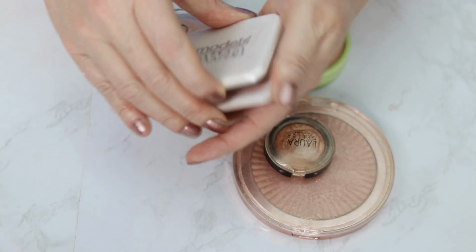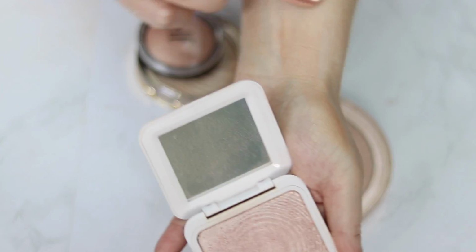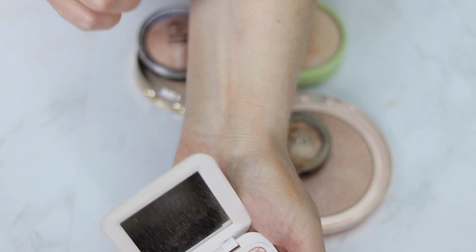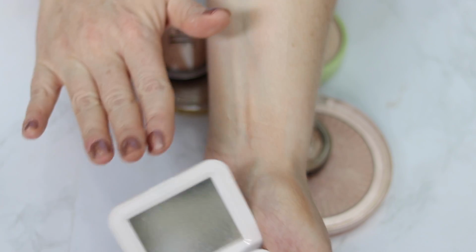The next one is Model's Own. And y'all, this one really is a beautiful, beautiful highlight. It was very difficult for me to let that go. That's what it looks like. But it's very similar to Becca Parisian Lights, which is one of my all-time favorite highlights. So if I'm going to go for that look, I'm going to reach for the Becca one.